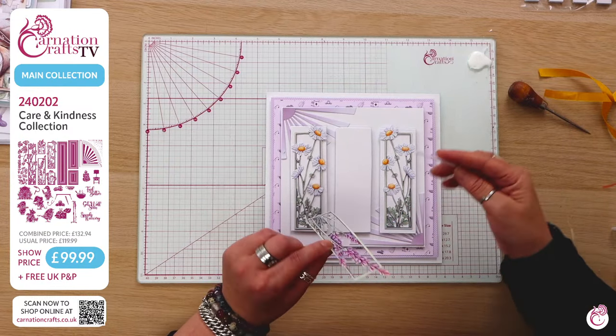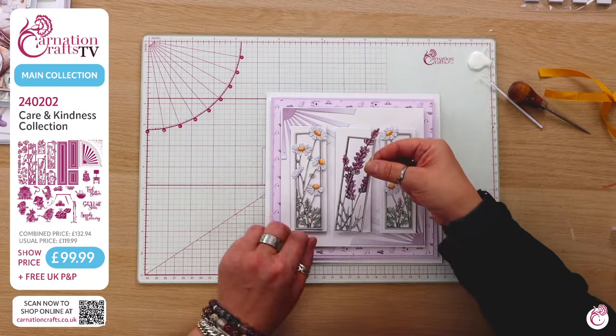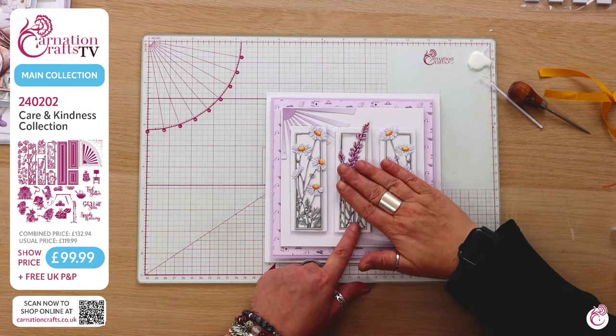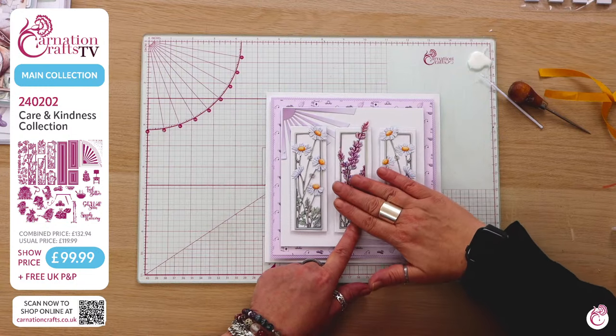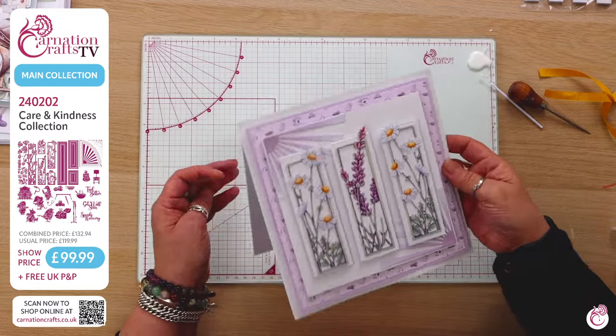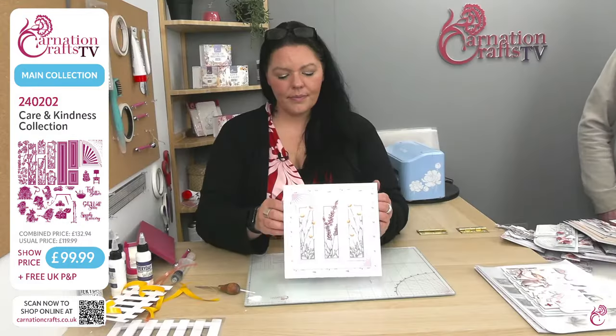Place in more small amounts of wet glue. And there she goes. Beautiful. Simple, elegant, clean, easy. Stunning. But what a gorgeous size card.